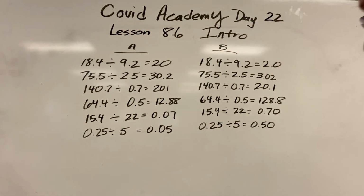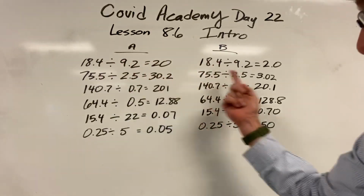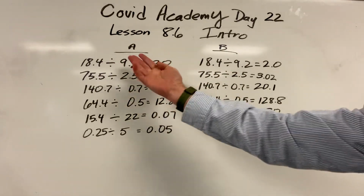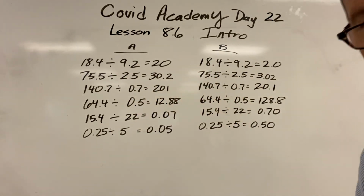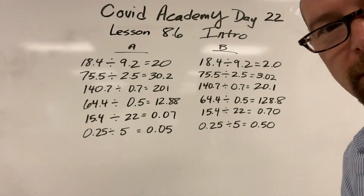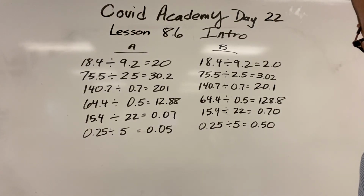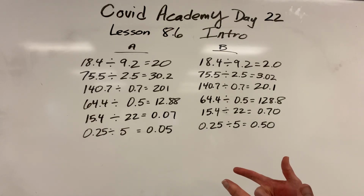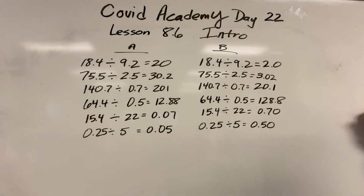Here is problems. Welcome to 8.6. Your job is to decide for each of these, each line, which one is the true. Is it A or is it B? So you just write A or B on your little page. Look at them. Zoom in if you have to. Find out. Hit pause. Go. Okay, we're back.